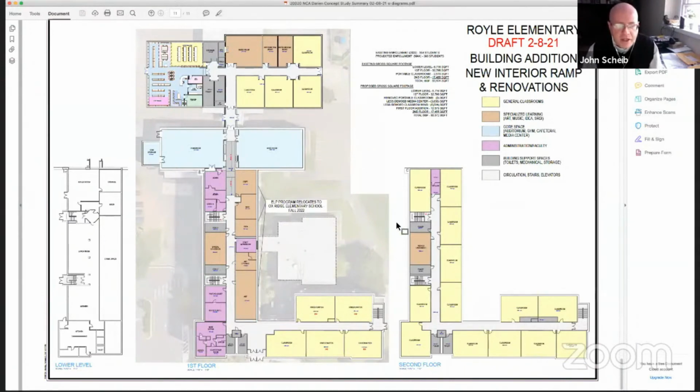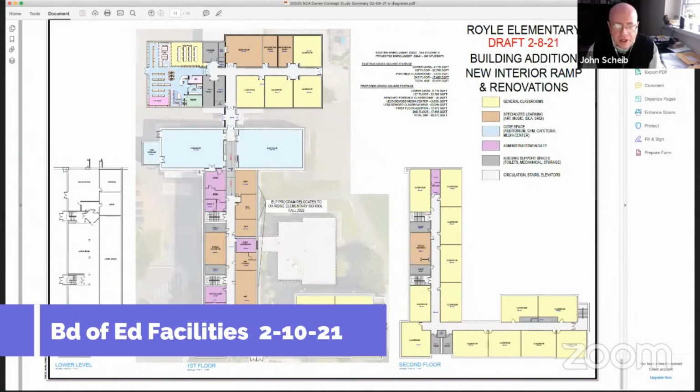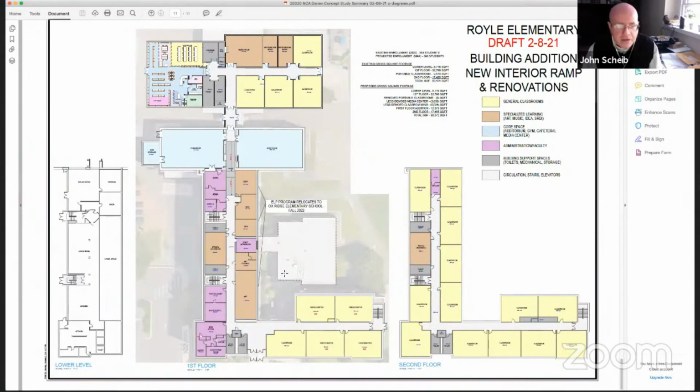And we provide all of the support spaces required. And again, similar to Hindley, by demolishing the library media center, we kind of restore the old, now eastern face of Royal. I apologize, Royal now has north up on these plans.